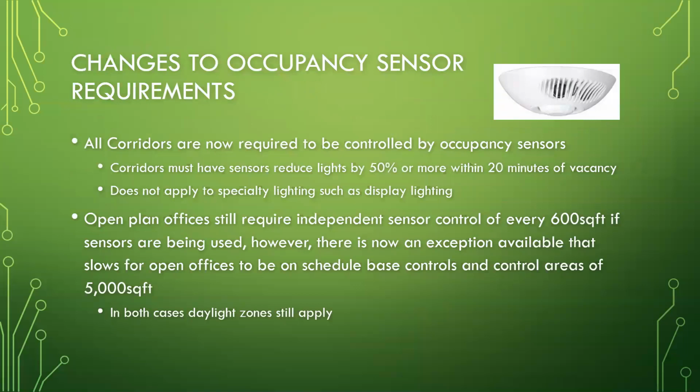All right, so let's look at some of the changes that we had in 2021 and start with the occupancy sensor control. So the biggest change here was that all corridors are now required to be controlled by occupancy sensors. So in 2018 and below, you were still allowed to control these large corridors, common areas through schedule-based control. So if you think of a school, right, you can probably grab quite a bit of those areas off of a couple of relays, and it was pretty cost efficient to do it that way.